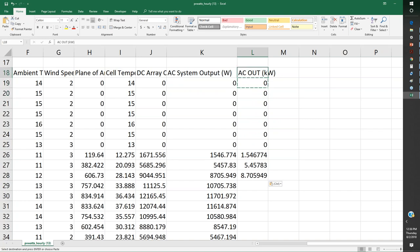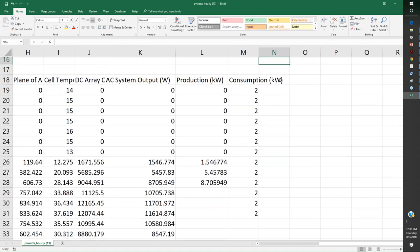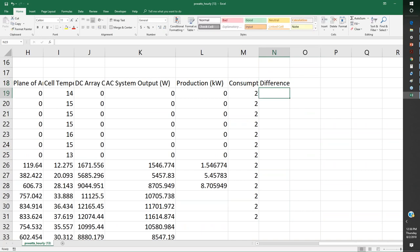So I might label a column production in kilowatts. And then I'd have a different column for consumption in kilowatts. And then I'd put in, okay, in January, I'm averaging 2 kilowatts. And then I have a column that would be my difference, where I subtract the two. Not just copying it, but doing a cumulative: where I'm at plus my production minus my consumption. Now I'm getting my difference, and each one of these lines is 1 hour.